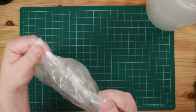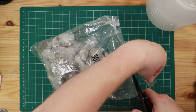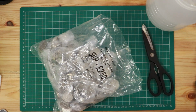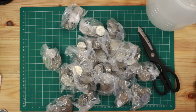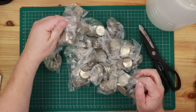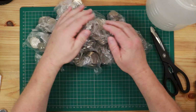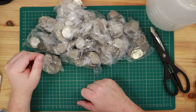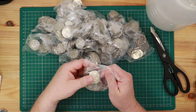Okie dokie. Coin hunt, 50p's. 250 pounds, all sealed bags, all the mix. I was half hoping to find a whole load of coronation coins, but no, never mind. Okay, well, let's get on with it then.